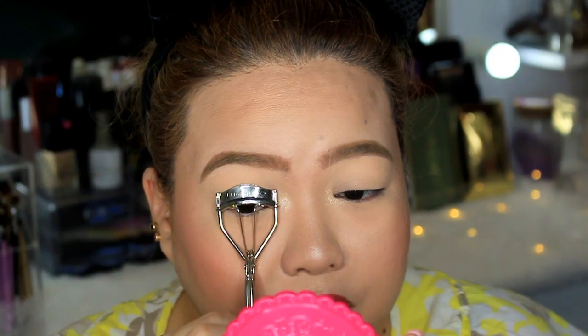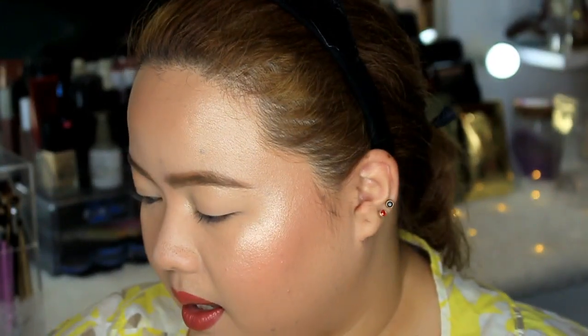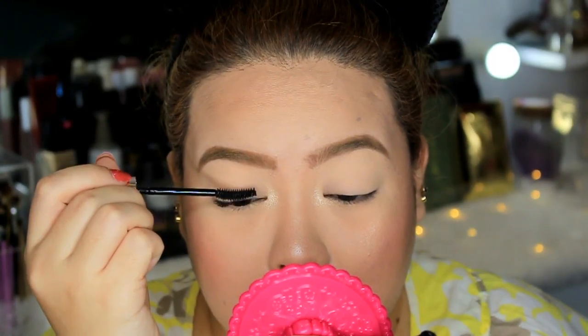Actually, matagal na to sa akin, and parang na re-fall in love na ako sa kanya. Pak! Ganda. One swipe, goodness. I curl it from the roots all the way up. Aking mascara, which is the Heroine Make Long and Curl Mascara.